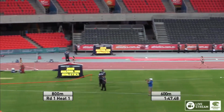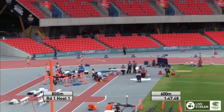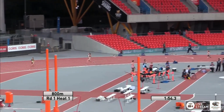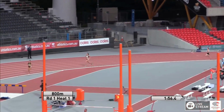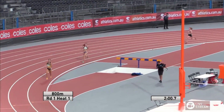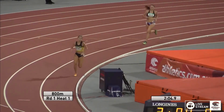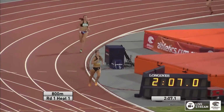You can see it's starting to hurt her. She had to have a quick look down at her feet to make sure that they were still there and still getting off the track down the back straight. But she's running this really, really nicely. She's relaxed. You can see her shoulders are starting to sort of sway a little bit from side to side because it's starting to hurt. But she's relaxed in the face and she's run her race perfectly to what her ability is.